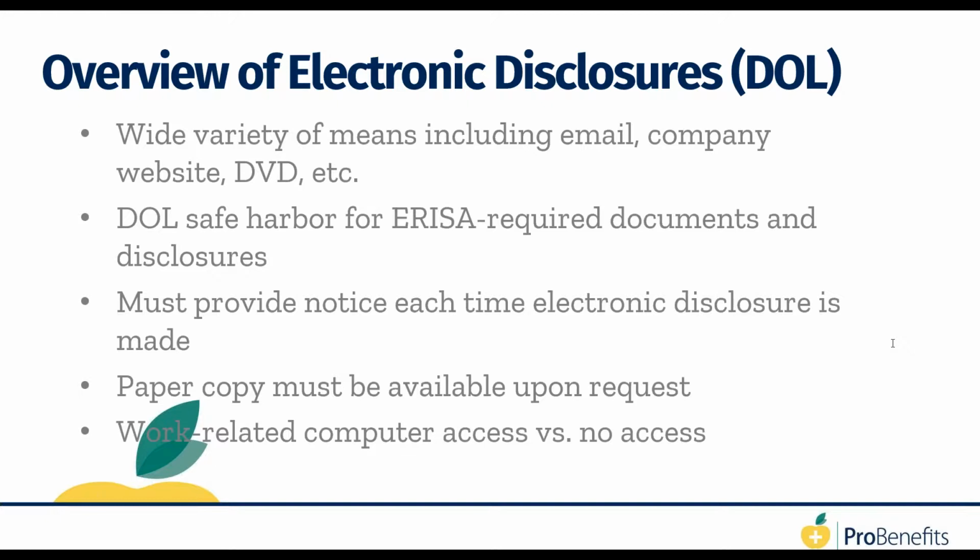I want to briefly talk about at a high level electronic disclosures. This is another common question we get about disclosure requirements: can we send these things electronically, especially the SPD, because as I said, that is generally a larger document. And oftentimes employers are trying to be conscious of the cost of printing and the environmental impact of printing all that paper. So there is a way to send disclosures, both the SPD and other ERISA required disclosures, electronically.